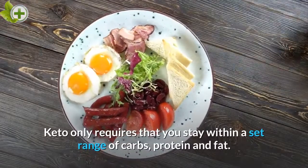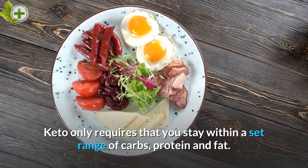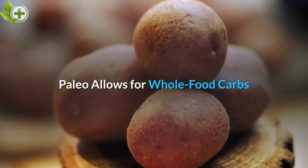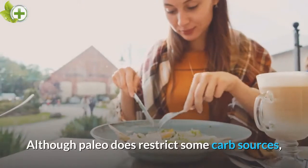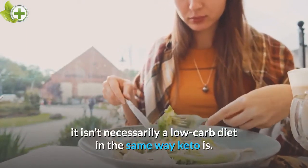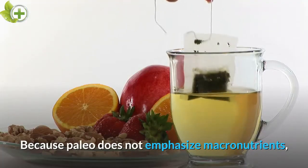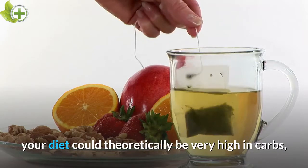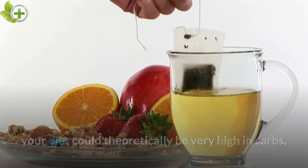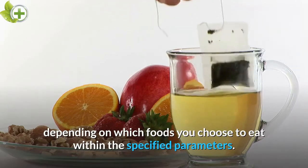Keto only requires that you stay within a set range of carbs, protein and fat. Paleo allows for whole food carbs. Although paleo does restrict some carb sources, it isn't necessarily a low-carb diet in the same way keto is. Because paleo does not emphasize macronutrients, your diet could theoretically be very high in carbs, depending on which foods you choose to eat within the specified parameters.